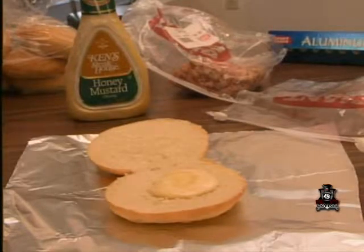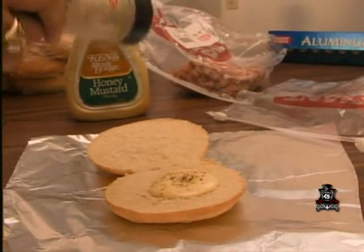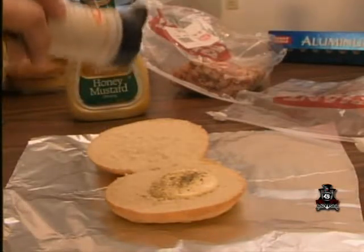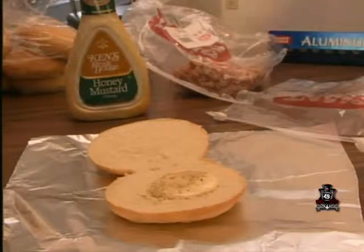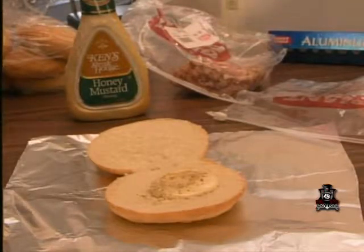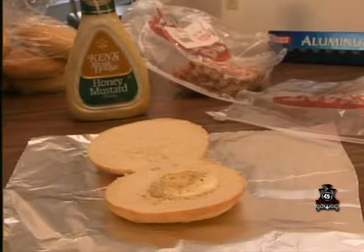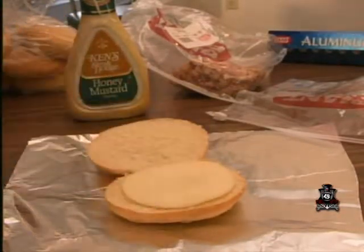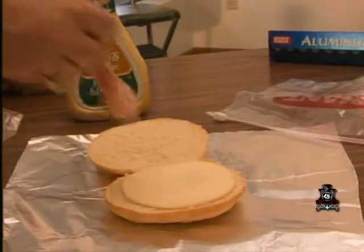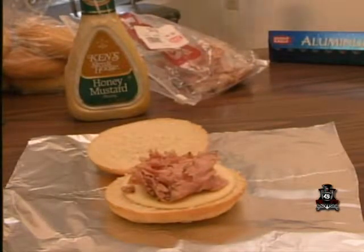Now, I have a little Italian seasoning here that I mixed. And we're going to use a little black pepper. And a little garlic powder. Now, I particularly like to use two kinds of cheese. I'm going to use provolone, and then I'm going to use yellow American. So here goes our provolone, and I'll put it down and kind of slide it around. And then we'll put our ham, followed by our American cheese.